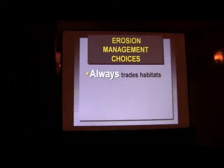And clearly from all those erosion options at the top 5, there are always trade-offs in habitats. Even if you do nothing, you're trading upland property for some other environment, whether it's muddy bottom or a marsh creation. You're always trading something no matter what happens when you're looking at erosion management options. So avoiding trading in habitat is not really an option. It's going to happen. The choice is whether you want to make your own choices or not.